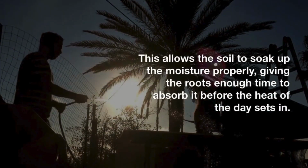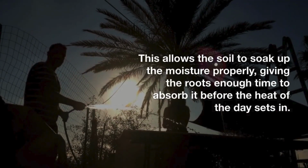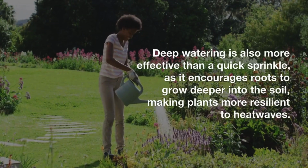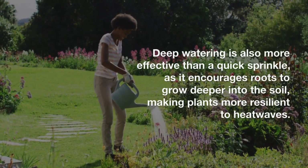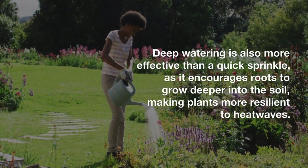This allows the soil to soak up the moisture properly, giving the roots enough time to absorb it before the heat of the day sets in. Deep watering is also more effective than a quick sprinkle, as it encourages roots to grow deeper into the soil, making plants more resilient to heat waves.